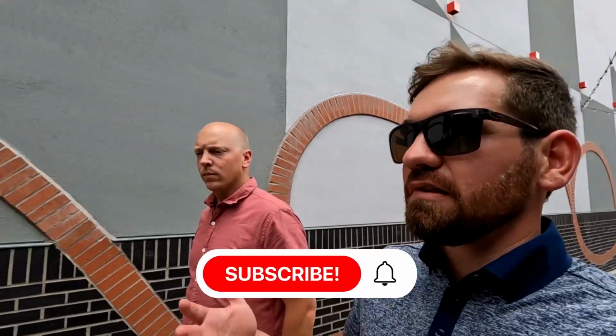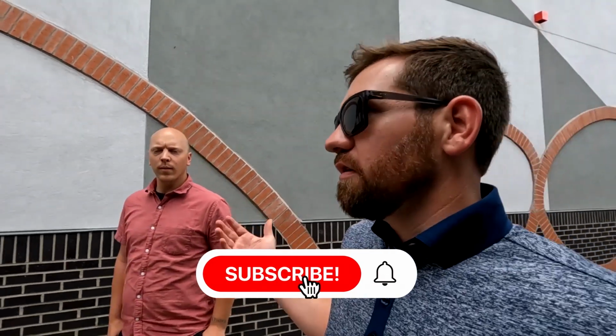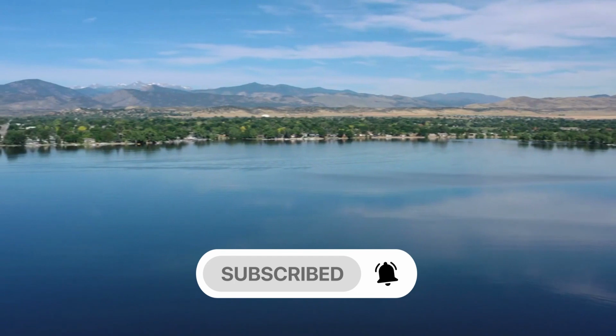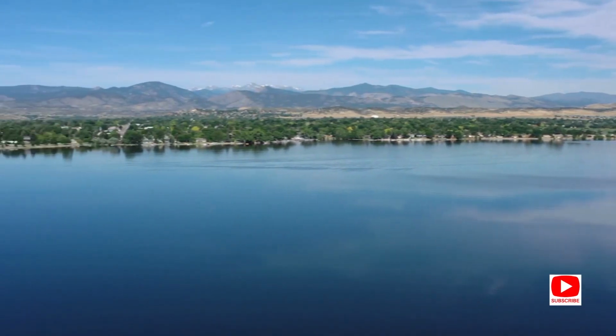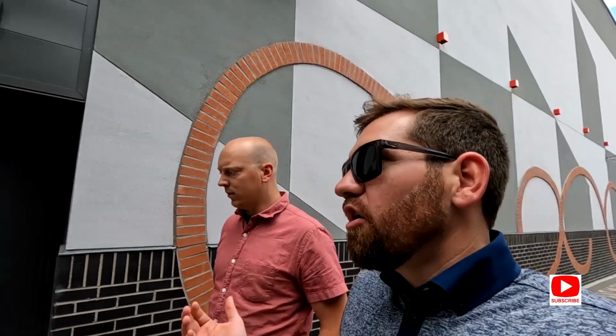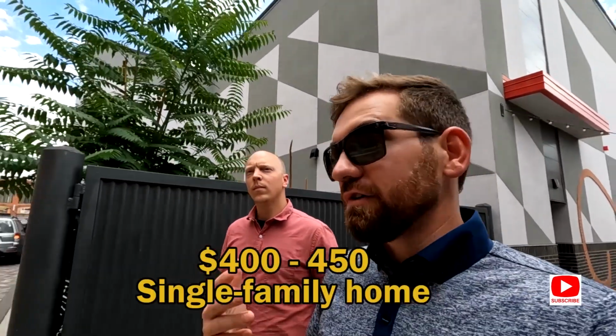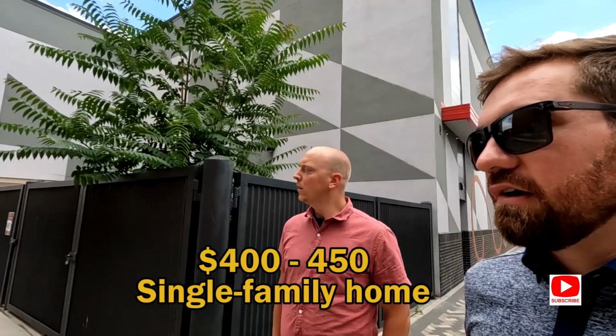It's a good size, 80,000, and I think a lot of people come to Loveland, like Matt said. They're coming from a smaller area. They like the adventure of Colorado, but they don't want to be in Denver. This is a great spot. And if you want to be kind of close to Fort Collins, home prices are going to be less than they would be in Fort Collins. For around 400, 450, you can get a decent single family detached home around here.